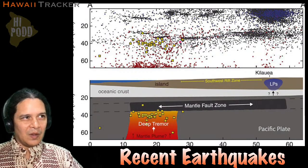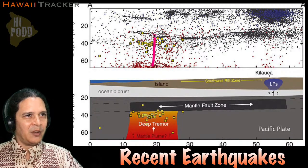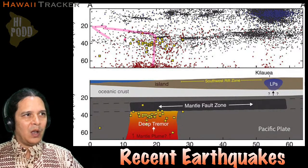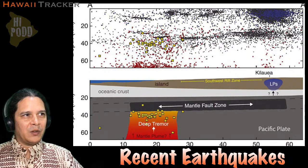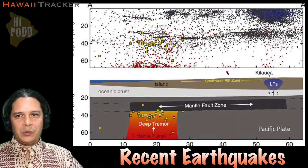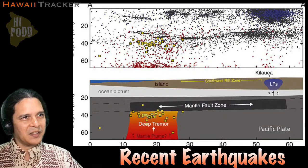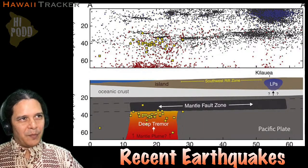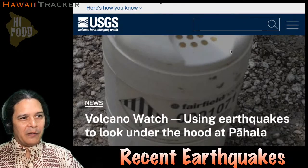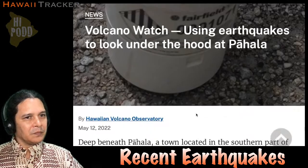right? Now the difference is that we discussed this being equidistant from other volcanoes. There's possibly other pathways that also go off in other directions, right? Towards Maunaloa and then towards Loihi as well. Right? Volcano formerly known as Loihi, whose name I have to practice. So that's the big picture of Pāhala there. Volcano Watch this week, using earthquakes to look under the hood at Pāhala.